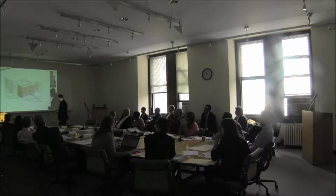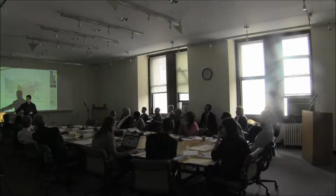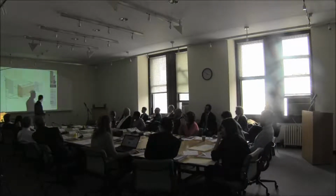So there's a sense of transition between what is preserved as part of the history of the neighborhood and the face that it has towards the city and the new constructed park. By the way, this is under construction right now.